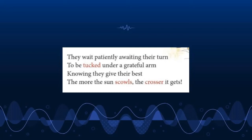Students, the pots wait patiently for their turn to be put in a secure or safe manner under a grateful arm. What is the meaning of the word tucked? It means put in a secure manner. So the pots are waiting for their turn to be put in a secure manner under a grateful arm. And they know that the pots want to give their best when the sun scowls the crosser.